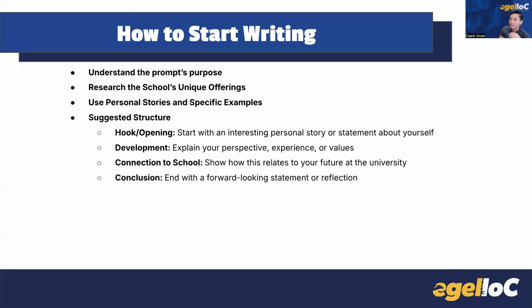Second, development: explain your perspective or experience or values. Talk about how you've grown or developed, and then from there you connect it to the school and how your future relates to this university. And at the end, think about the conclusion, the forward-looking statement or reflection in terms of what you hope to get out of the school in the future. Like what does it look like for you to get this education, and what would that mean to you as a student?